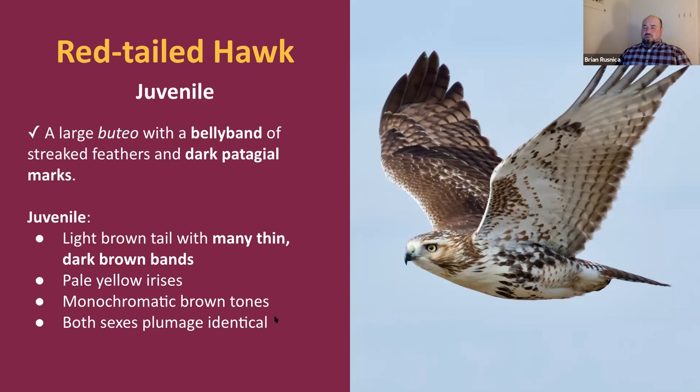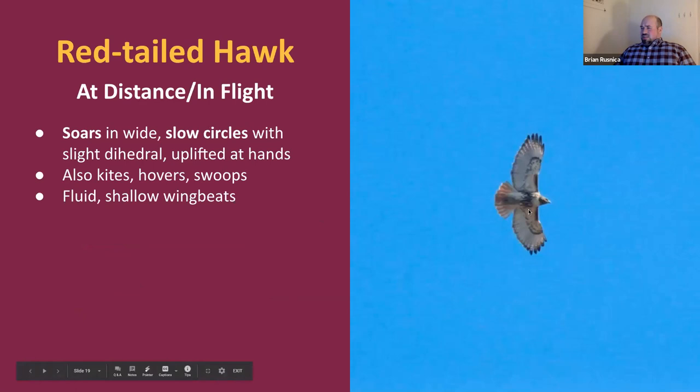From a distance, we can see this red tail hawk. Again, from below the tail, the red tail looks maybe pinkish or orangish if the light is right, but we can see the belly band. We can see the dark patagial bars, again, long, broad wings. And this is what we typically see when we're driving down the highway. This is the bird up in the air. So that's what they look like from a distance.